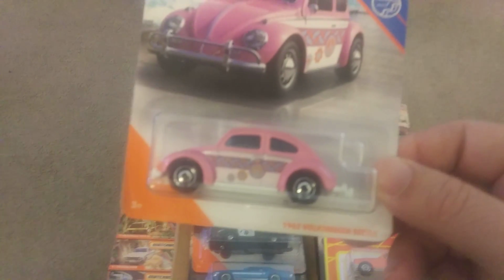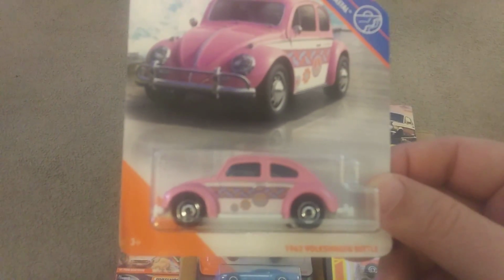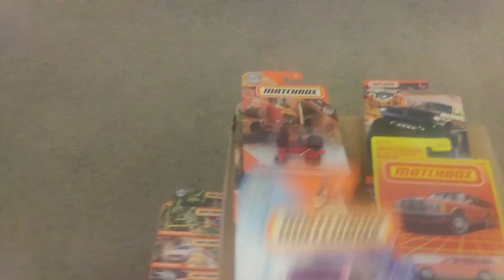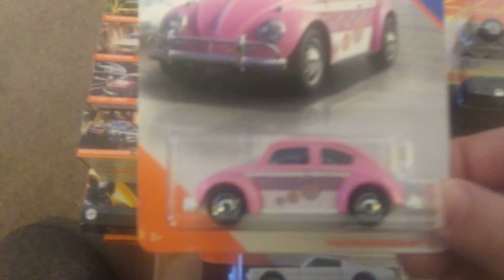So here we go. We got a 62 Beetle, pink Beetle with this kind of cool graphics. This hippie thing going on. Peace, baby. Damn dirty hippies.